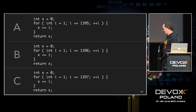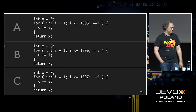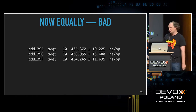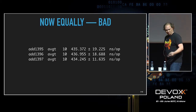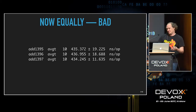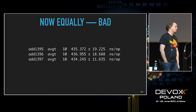Okay, but this example is silly. Maybe we should just use a for loop. That would be a little more sane. And what number would we get? Then they're all nice and consistent, 435 nanoseconds. They're all consistently bad. They're 100-fold worse. But hey, there you go, nice and consistent. The compiler should, frankly, be able to optimize this, and it failed.